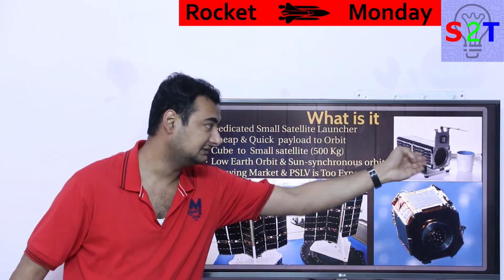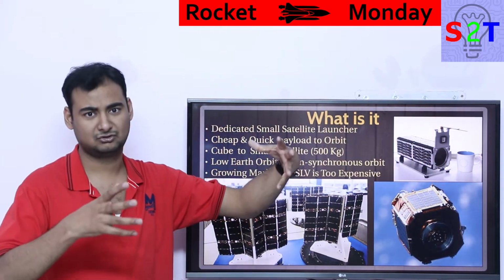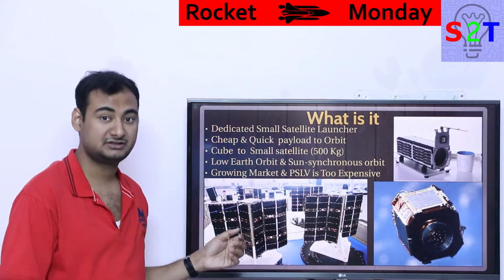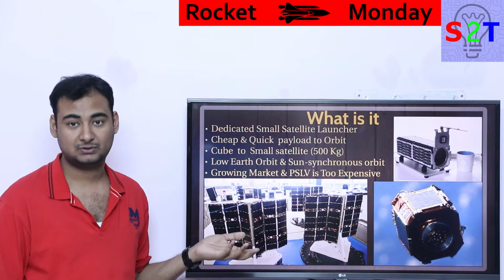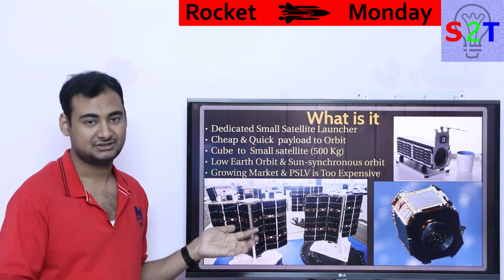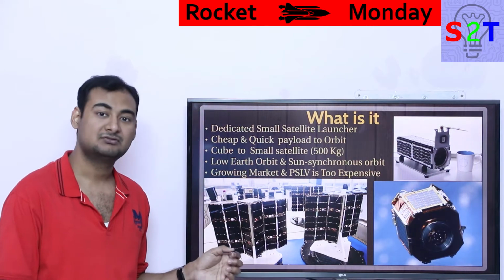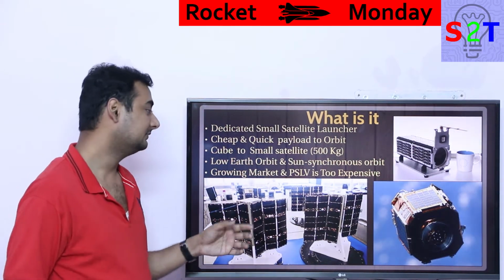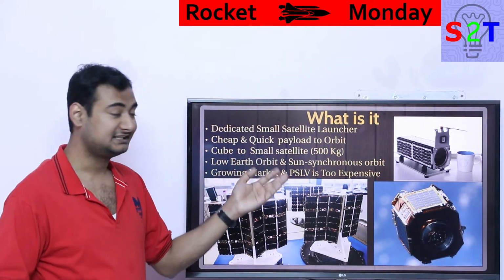You can see that's the size of a big loaf of bread. So the market is growing. Now the problem with India's current rocket is that India's one rocket known as PSLV, and you must have heard of it simply because it has the world record of 104 satellite launches in one go. So again, we have the rocket. The problem is that it's too damn expensive.